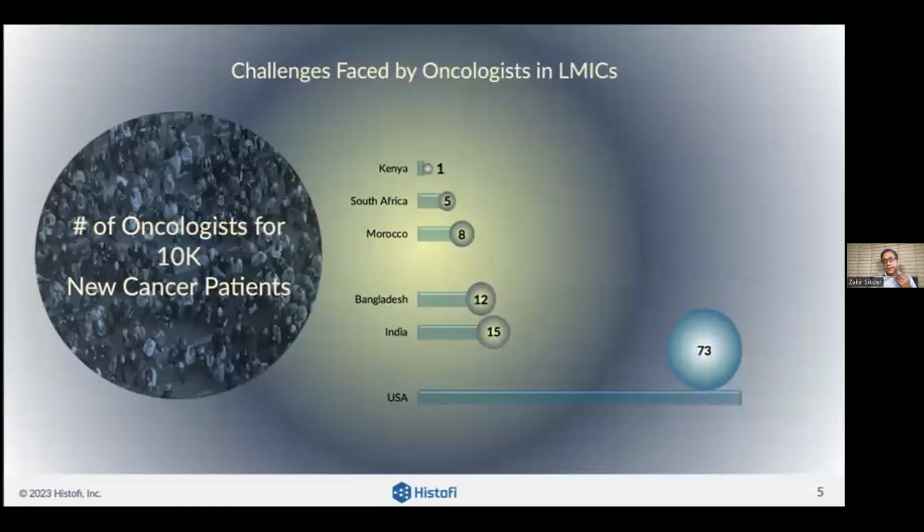I'm concluding by summarizing the challenges faced by oncologists in low and middle income countries. In the United States, cancer deaths have reduced by 33% over the last 3 decades, with 73 oncologists available for every 10,000 new cancer patients annually. In contrast, low and middle income countries like Kenya and Bangladesh, where I come from, have only 1 and 12 oncologists respectively. Developing countries accounted for 70% of global cancer deaths in 2021.